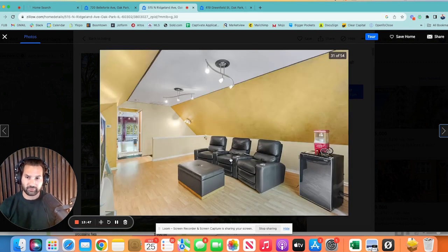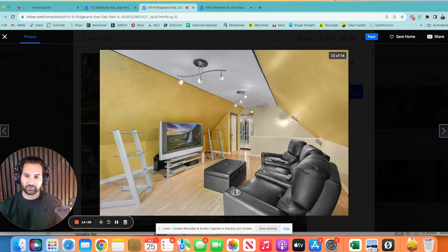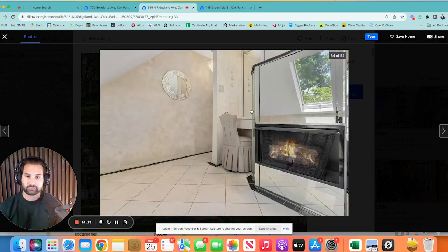Theater room. This is a converted attic. I actually like what they did with this. I would have done it a little differently, but hey, take what you can get, I guess. It's cool that they have it. This would be a cool place for kids to hang out. If I was a kid and lived here, I would totally make this space awesome. They got the red velvet curtains for theaters. They have some theater seating, but I would have done it a little bit differently. But it's cool. Perks.